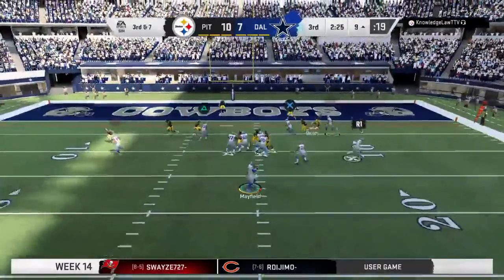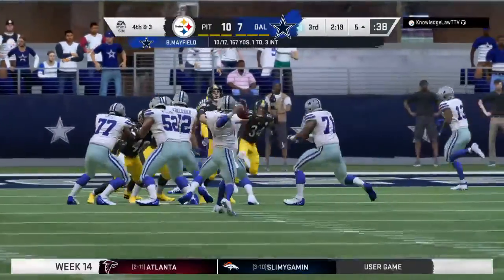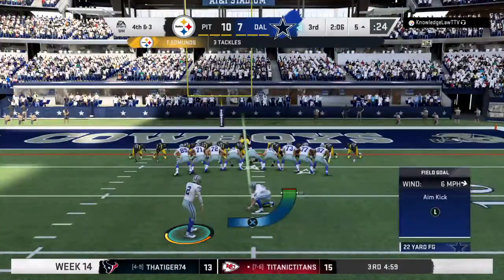On third down, Mayfield. And this is caught. It's Cooper. And he will not be able to get the first as he can get this only down to the 5. They get only 4 that time as that leads us to a 4th down.